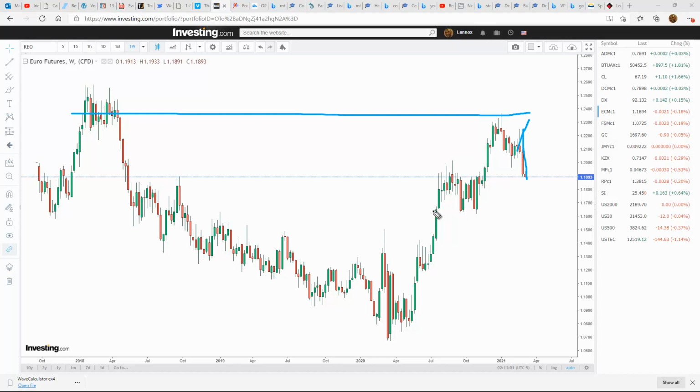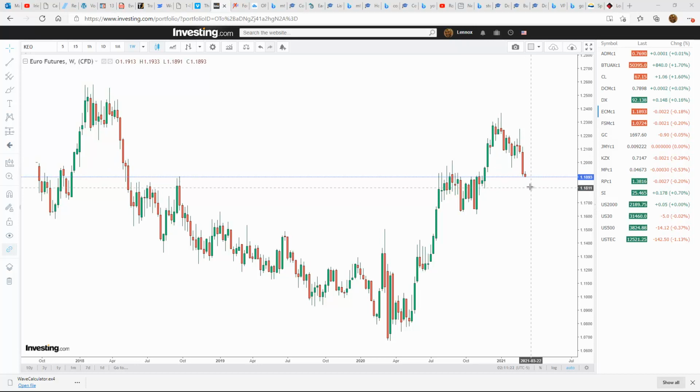So we could see further moves coming back down to this level, and we could see a similar setup as we saw with the Australian dollar, where a breach of this with a head and shoulders pattern with a breach of the neckline would be a pretty catastrophic move to the downside. So some weakness in the euro going into this week.